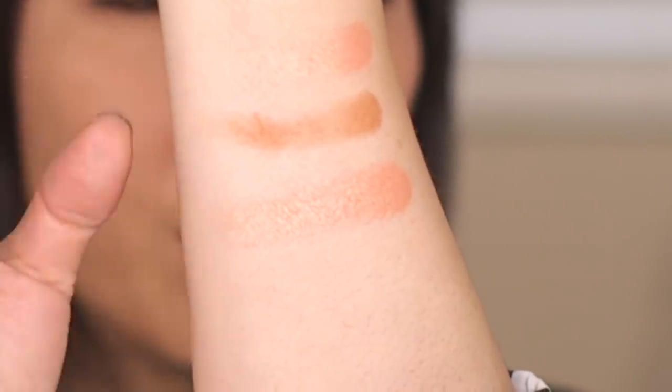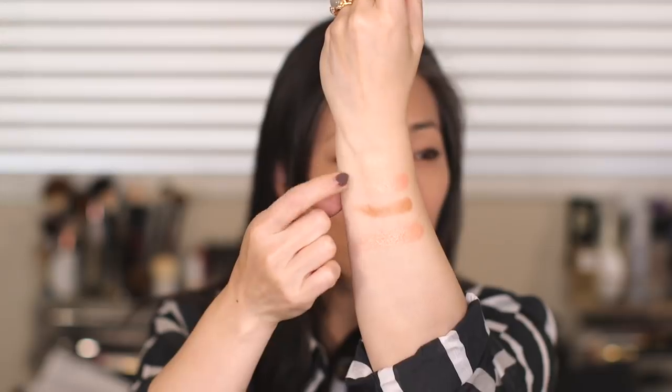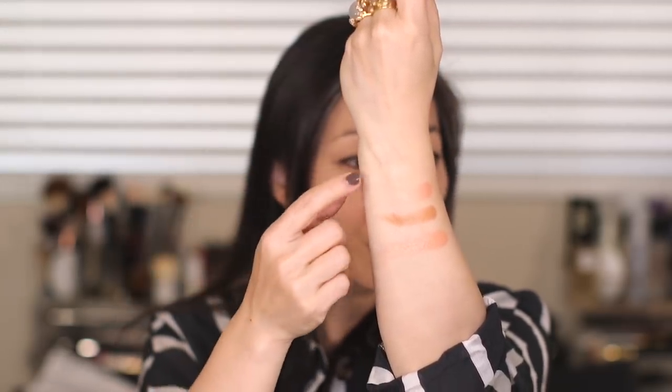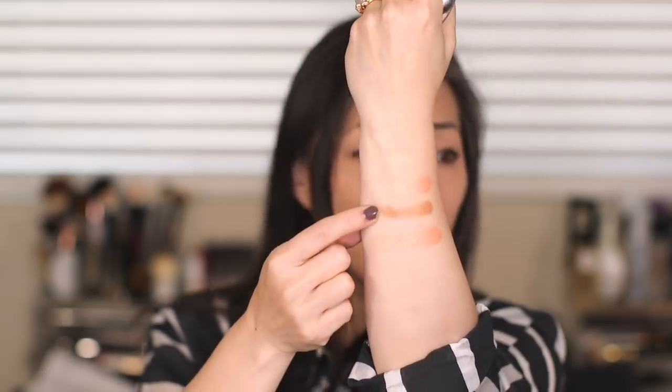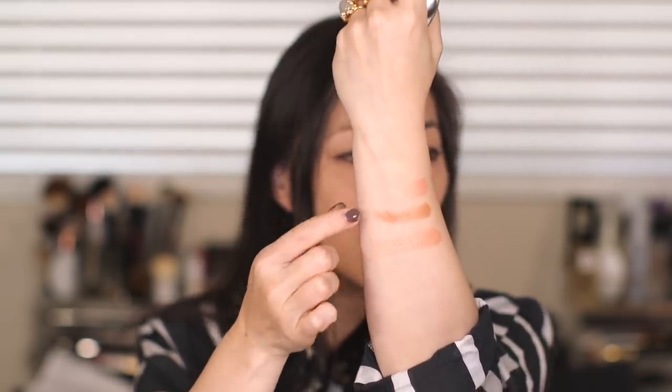And there is a swatch of that. So it basically ends up like that blush, warm tone, just a little bit deeper than that. These two shades have that kind of BECCA Shimmering Skin Perfector shimmer to them, and this one is definitely more matte. There's a little bit of shimmer to it, but not nearly as much as these two.